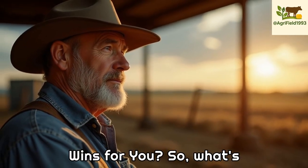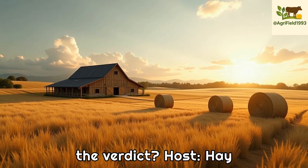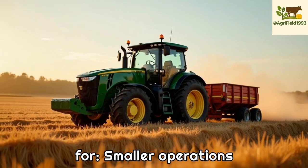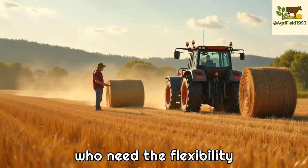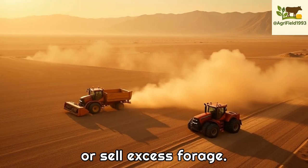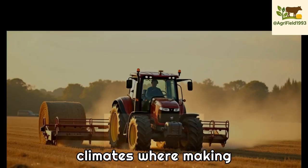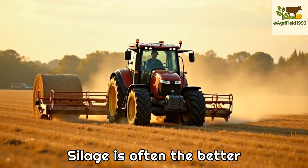Which system wins for you? So, what's the verdict? Hay is often the better choice for smaller operations with less capital for equipment, producers who need the flexibility to feed small groups or sell excess forage, and operations in dry, arid climates where making hay is more reliable.